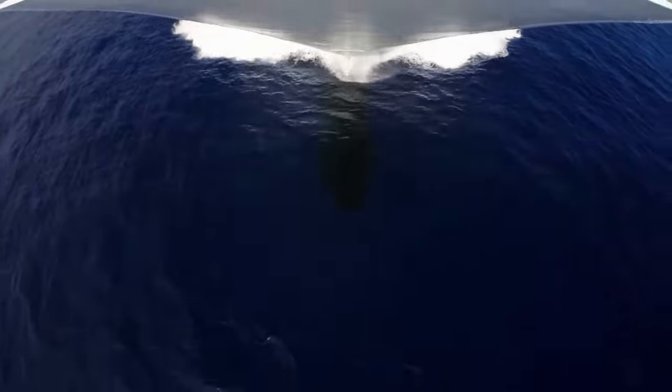Le navire, au bout d'un ou deux jours, de toute façon, devra reprendre la mer pour retrouver des quantités d'eau importantes autour de lui, pour pouvoir pomper des quantités d'eau importantes, pour pouvoir produire des quantités d'eau douce importantes.